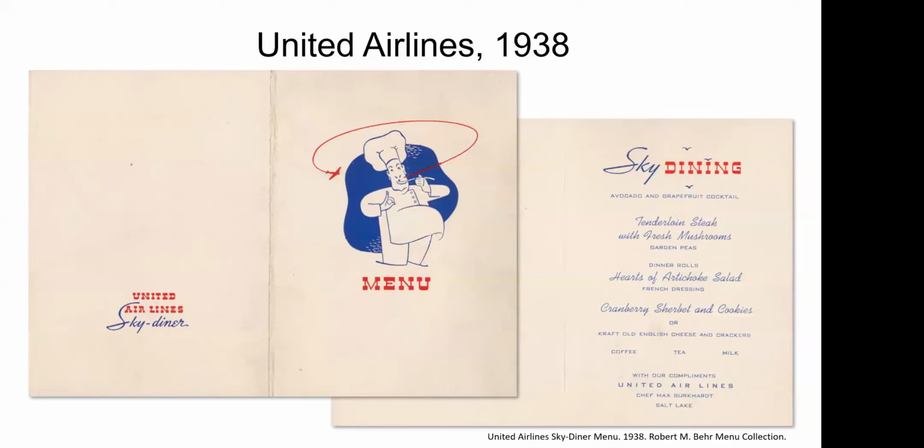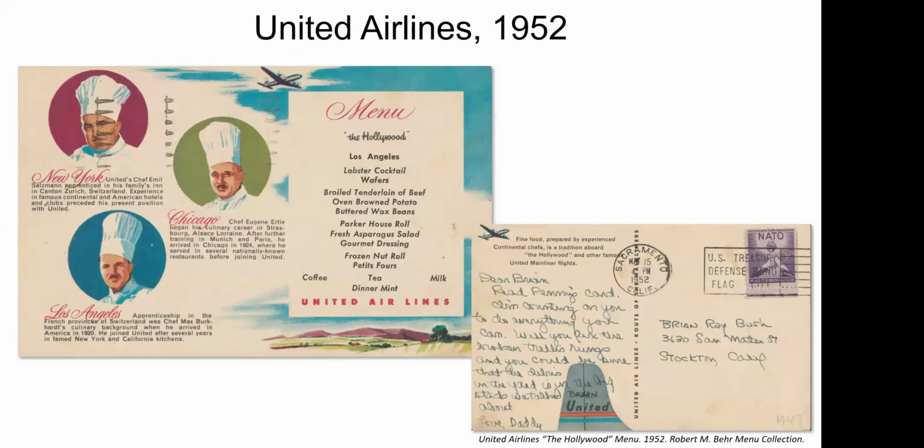And in this era, we're introducing heated food in flight. And so it's kind of the chef era happening with the airlines and celebrating the chefs of the day. So in this case, it's Chef Max Burkhardt, whose name is listed on the menu, in this very charming illustration of the chef sampling his food with a plane sort of circling in the background.